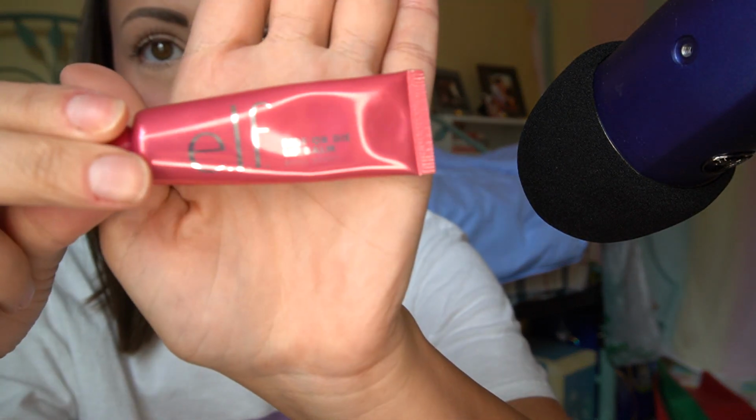This is normally what I used to film. This is the e.l.f. Ride or Die Lip Balm in the shade Boss Berry. I use this because truthfully, I don't really own a lipstick. I don't wear lipstick. Normally I'll just wipe the makeup off my lips, put some chapstick on and call it a day. But when I'm filming, I like to brighten everything up a little bit, like I said.